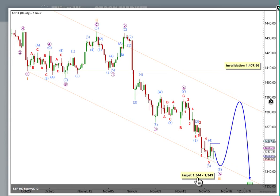At 1344, wave 5 aqua would reach 0.618 the length of either 1 or 3, and at 1343, just 1 point below that, wave 3 orange in its entirety would reach 1.618 the length of wave 1 orange. So we have a 1 point target zone expecting a little bit more downwards movement to start or take maybe even most of tomorrow's session before the middle of this third wave is over.